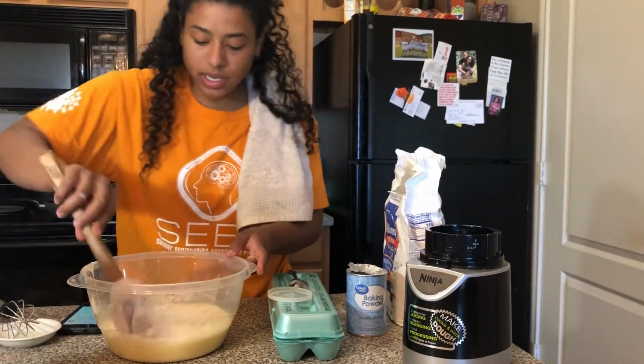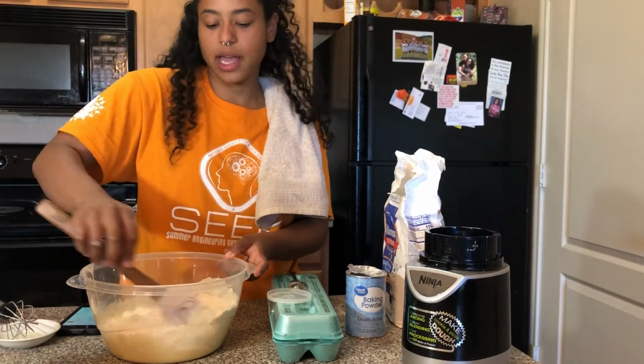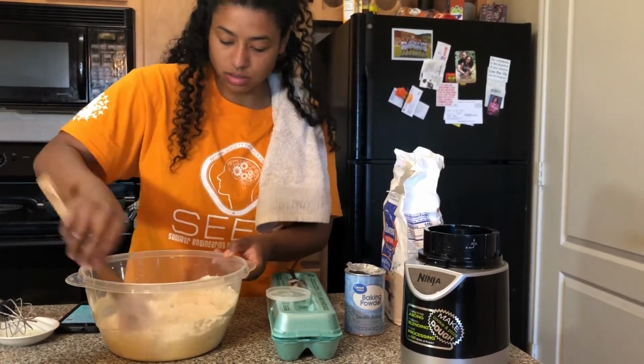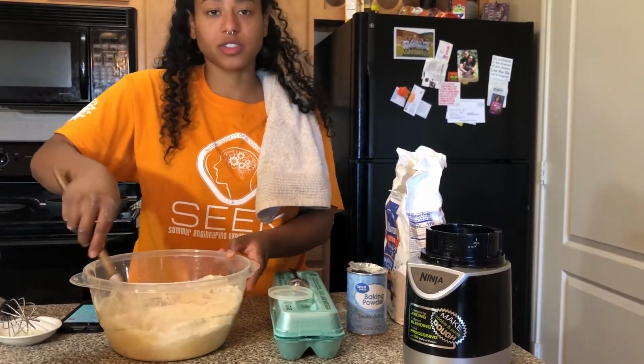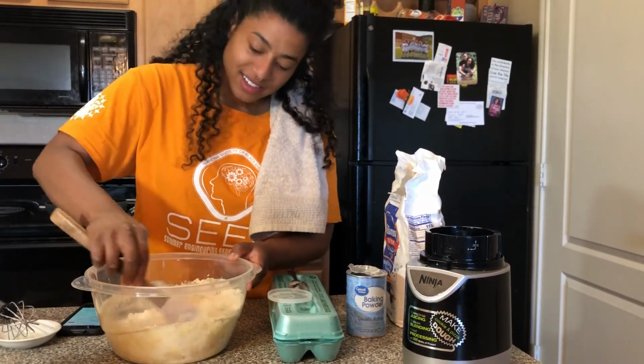Now, fold it in, and it's okay if there's gonna be lumps. We like lumps, actually. Breasts are lumps. We like breasts.